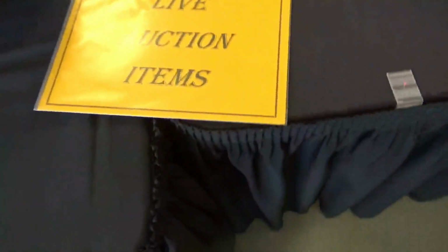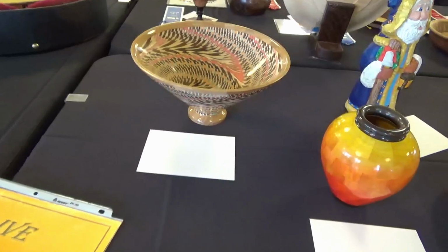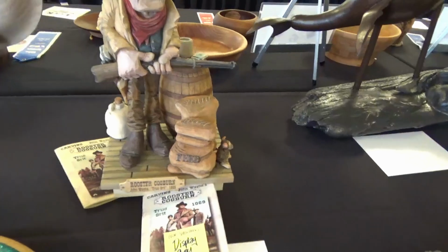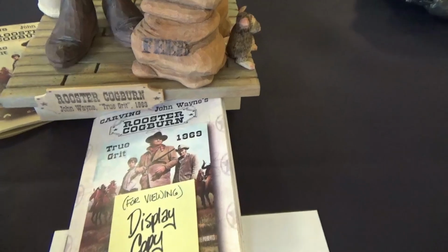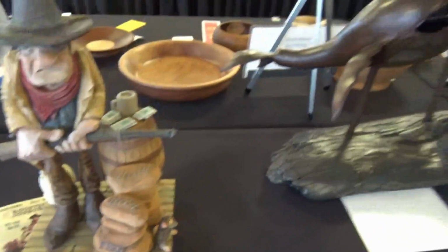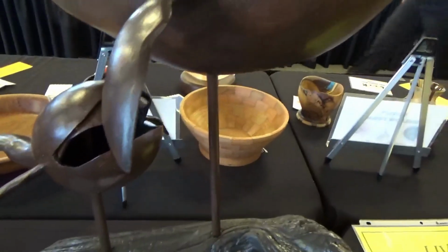These are the items that will be on the auction tonight, for our live auction tonight at our banquet. Everything from turned bowls and vases, carved Santa, carved cowboy. This is a Rooster Cogburn kind of cowboy. It's done by one of our carvers named Michael Chamberlain, and he created a book to go with it. It's just amazing stuff. Here's gourds, two sea creatures there.